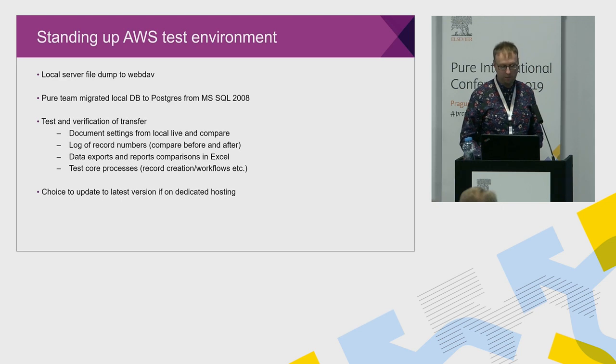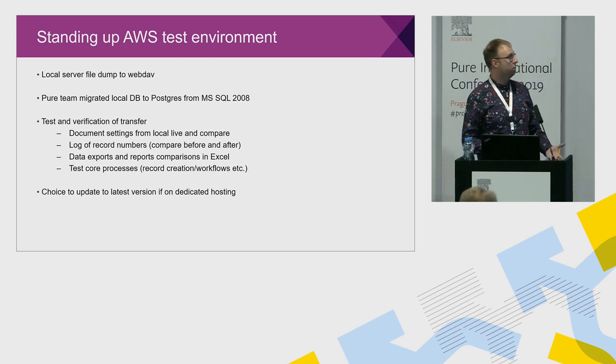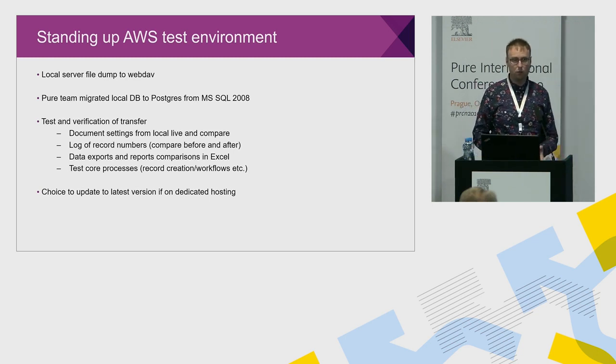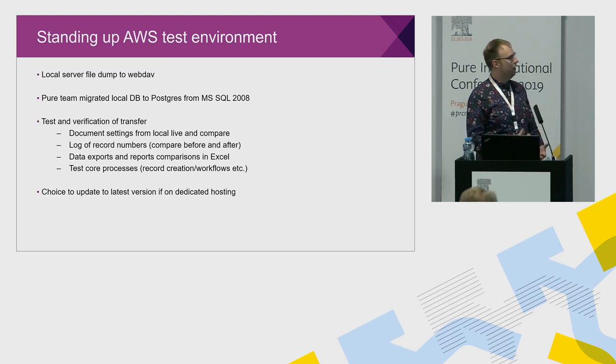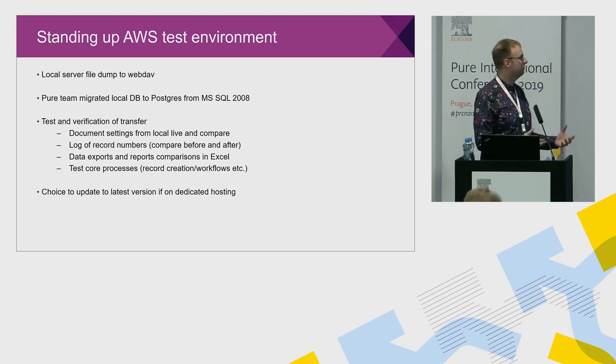So actually the process of standing it up. We had to do a local server file transfer to a WebDAV. I'd never used a WebDAV before, and so basically it was our IT guy who did that for us. We had to test the whole transferring from being locally hosted to standing it up in Amazon.